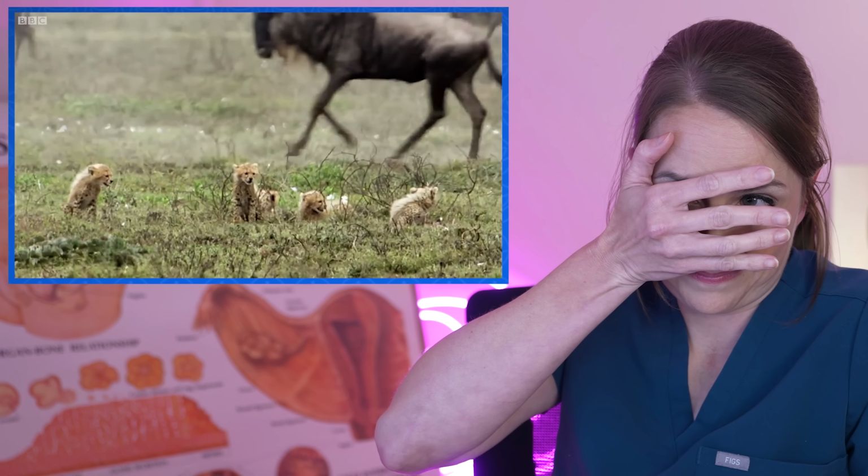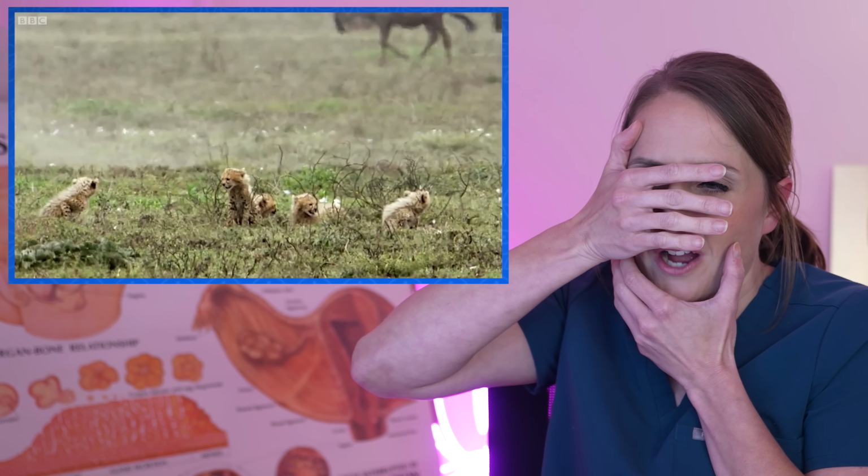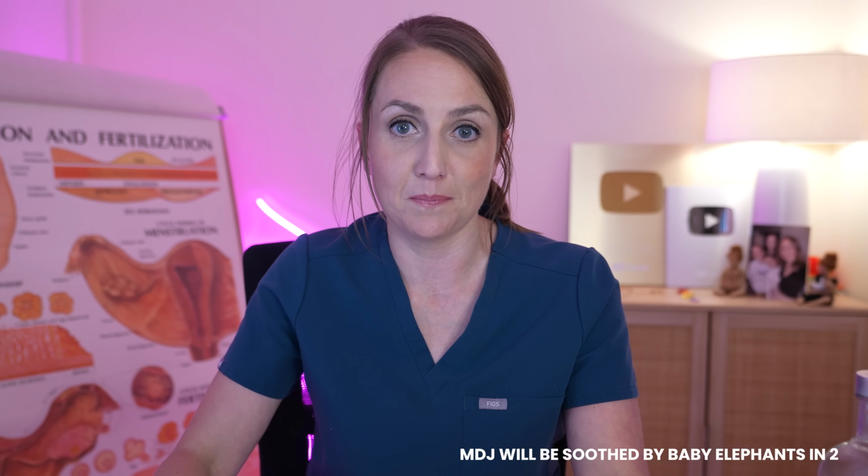A few moments later. She'll make a kill every day to keep her cubs fed. The baby's cubs are cute, but oh my god, no. I better never see anything like that again for the rest of my life.